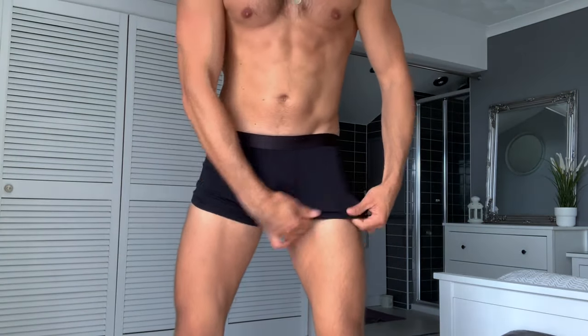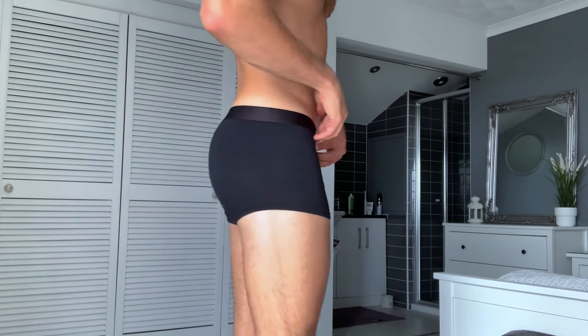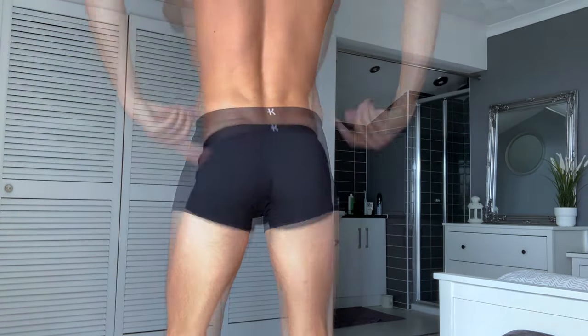So we start off with the Kula boxer brief, going for £14 online. Now I actually got it for £7.50 as it was in a 50% sale, so definitely one of the cheaper pairs of underwear on the market, and actually in my review it was the cheapest. Now it's made from 95% micromodal and 5% elastane.